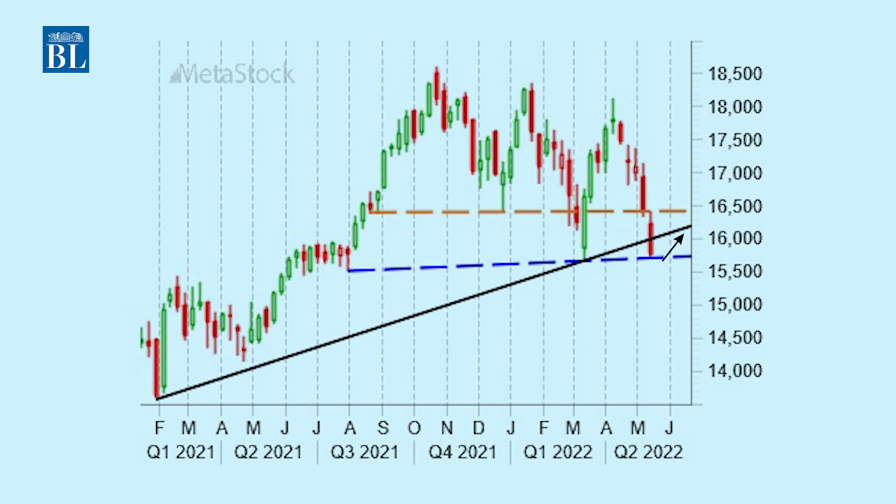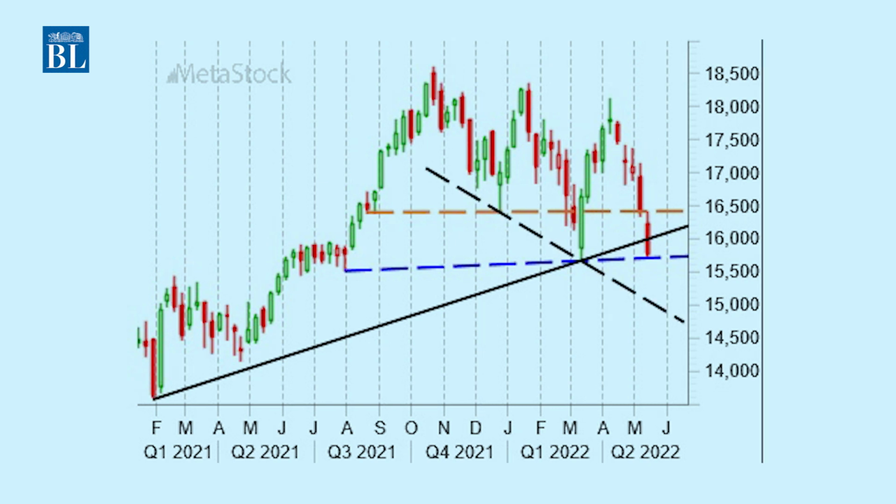So, if Nifty manages to sustain above 15,700, a corrective bounce to 16,060 or 16,380 is possible this week. But thereafter, the fall can resume, which can take the Nifty below 15,700 eventually. A break below 15,700 will take the Nifty down to 15,500 and 15,000. The black dotted line is the support that comes at 15,000.